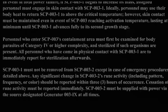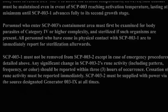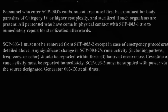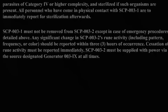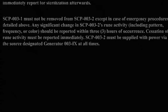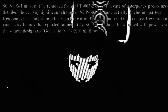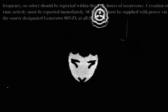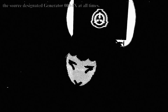Personnel who enter SCP-003 containment area must first be examined for body parasites of Category 4 or higher complexity, and sterilized if such organisms are present. All personnel who have come in physical contact with SCP-003-1 are to immediately report for sterilization afterwards. SCP-003-1 must not be removed from SCP-003-2 except in case of emergency procedures detailed above. Any significant change in SCP-003-2 rune activity, including pattern, frequency, or color, should be reported within 3 hours of occurrence. Cessation of rune activity must be reported immediately. SCP-003-2 must be supplied with power via the source-designated generator 0039 at all times.